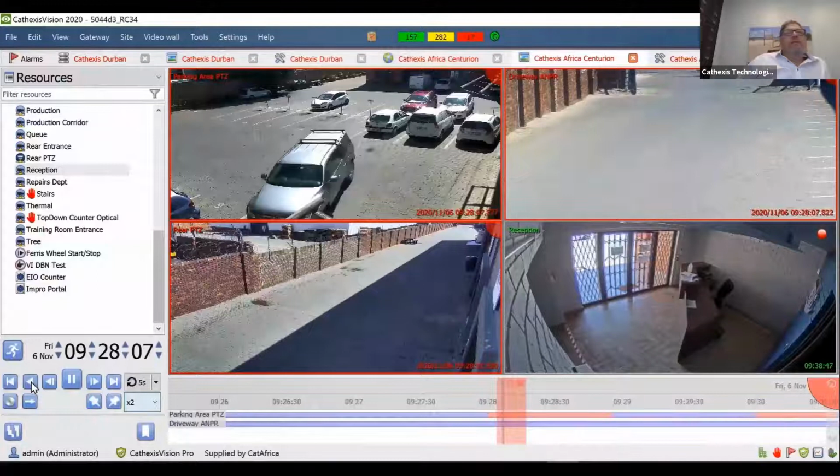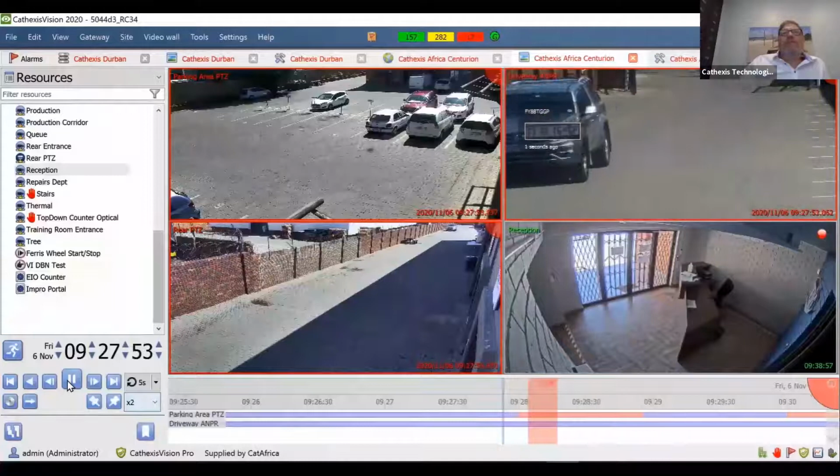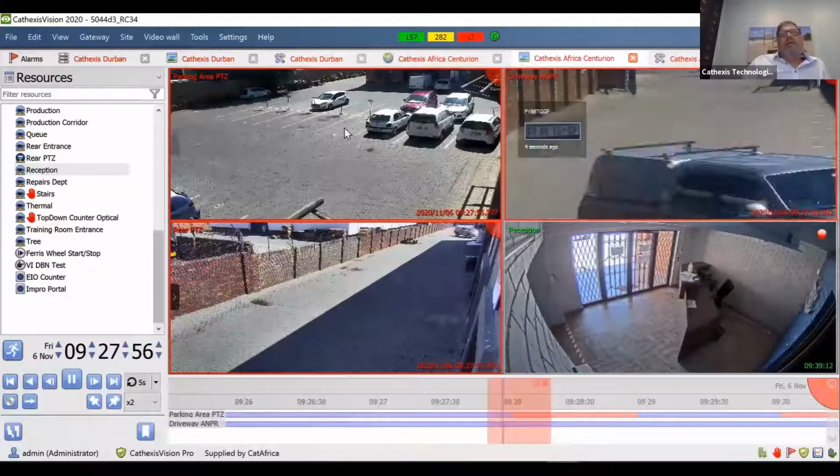Right, so I've gone double speed. I'm playing backwards. You'll see the pickup truck will go backwards through the top left camera, and you'll see it appearing in the top right camera and at the far end of the bottom left camera. Now I'm going to choose a bigger area to tag. And now I'm playing forward, so you'll see that vehicle will come back into the area.